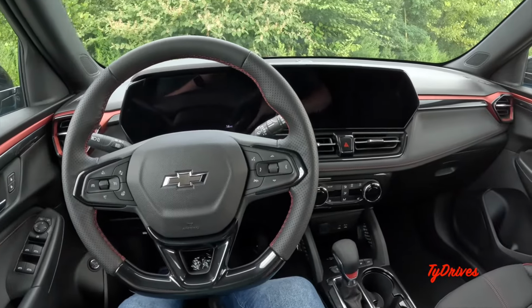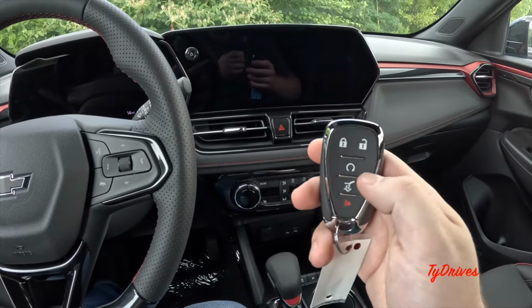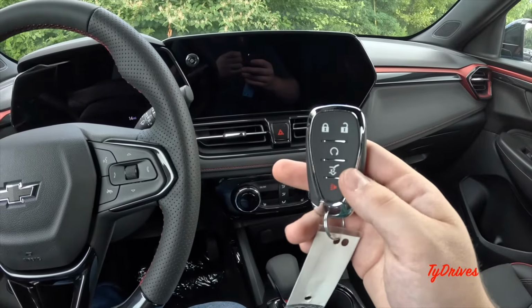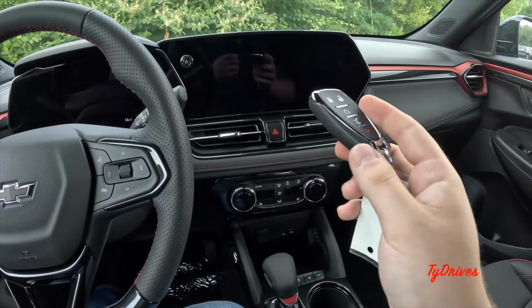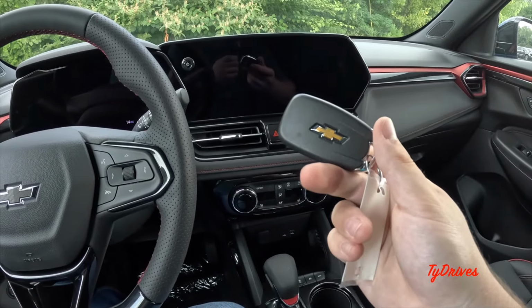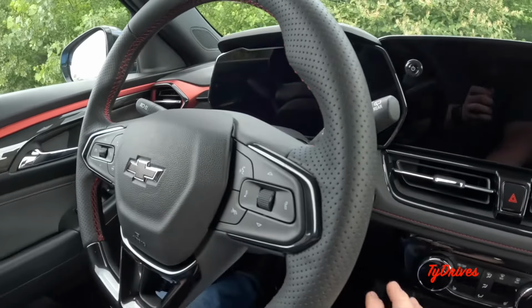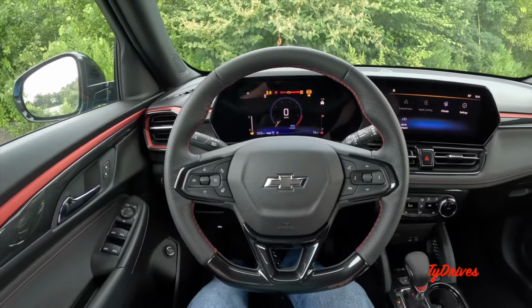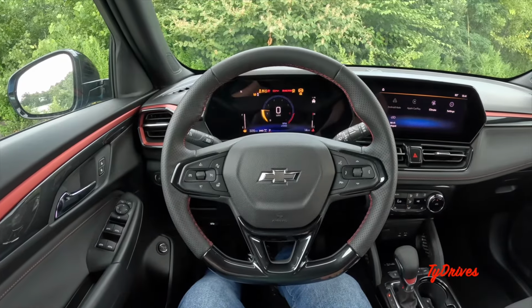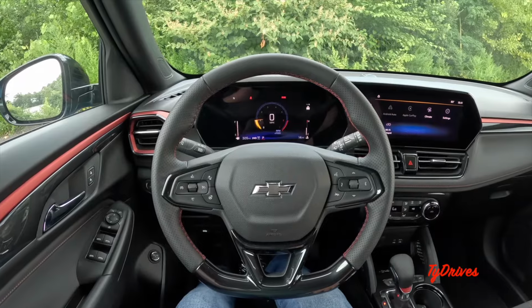But here goes the key. So we have a traditional Chevrolet key with the lock, unlock, remote start, trunk popper, and the panic alarm. You also have a little button on the side to slide out a physical key in case you need it, and the Chevrolet logo at the back. So there is a start button right behind the steering wheel right over here, and that will make the turbocharged 3-cylinder engine roar to life.